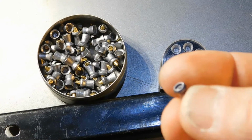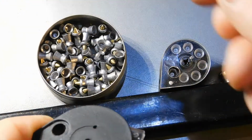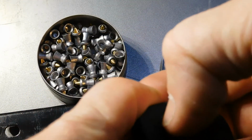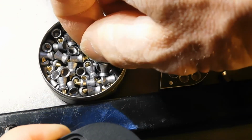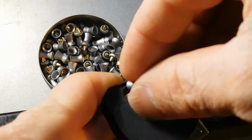I have another pellet that's missing its tip. That is something to write home about. That's two pellets in one tin that are just overall garbage quality. I don't know how many come in this tin, but what percentage of the tin did I get cheated on?